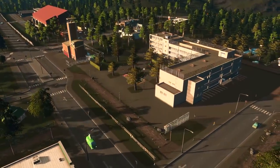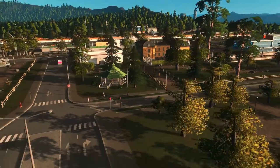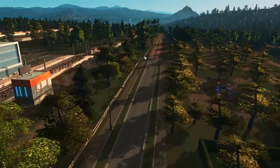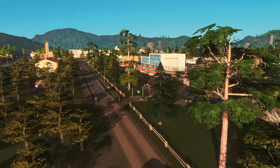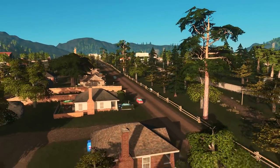Used a European high school in here. And again, there's loads of paths and fences in this town if you guys want to see how to use them to decorate and add a little more personality into your builds. This is a great episode to see how it's done. This is part 39, the old mining town, if you will.